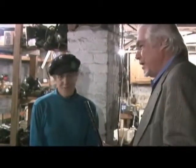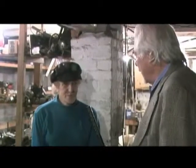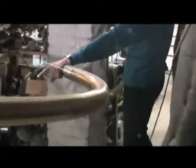Let's go to the operation of this particular Tesla coil and how it starts from the beginning and how the electricity actually gets here. The first thing I have to do is raise this little switch here. Now I see. So that opens up the circuit.